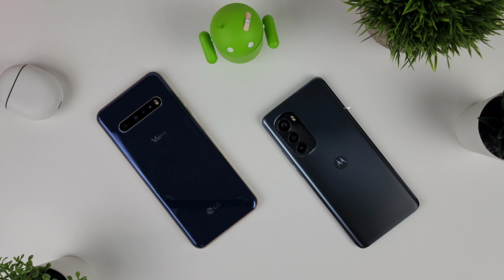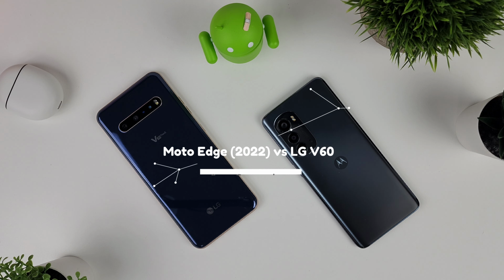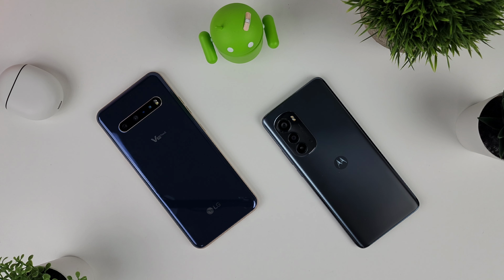Today, we're going to be comparing the Motorola Edge 2022 to the LG V60. Now, I'm trying to get these comparisons out of the way by the end of the year. That way, we can move on to other stuff. So, let's get down into it. LG V60 versus the Motorola Edge 2022 version.